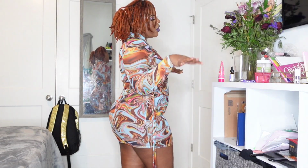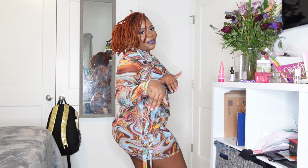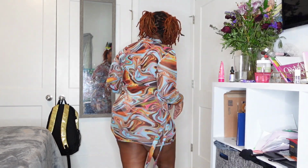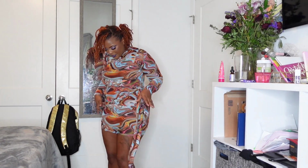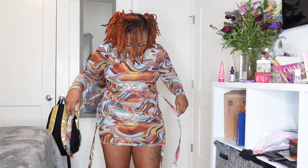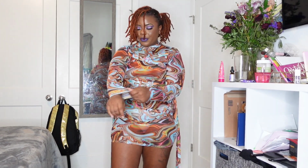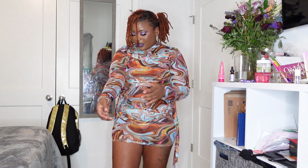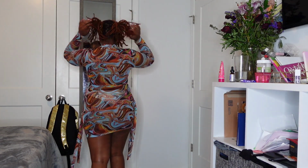All of these dresses are in a size medium. They all fit good. I like it though. This is fun. This dress is fun. It's see-through. The material is also a little bit thin, but it's stretchy. So that's good. And it fits, let me look in the mirror. It fits really good on my body.